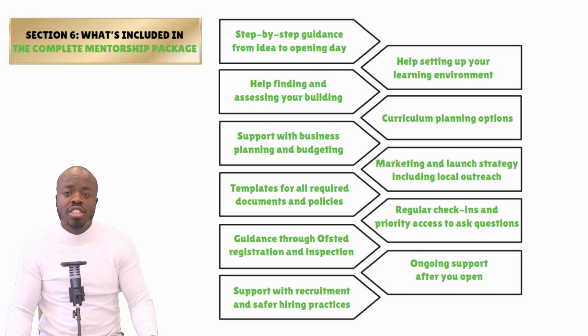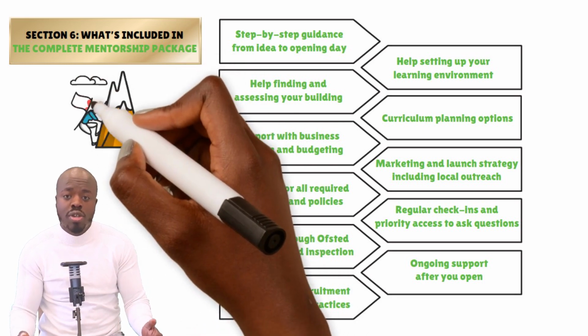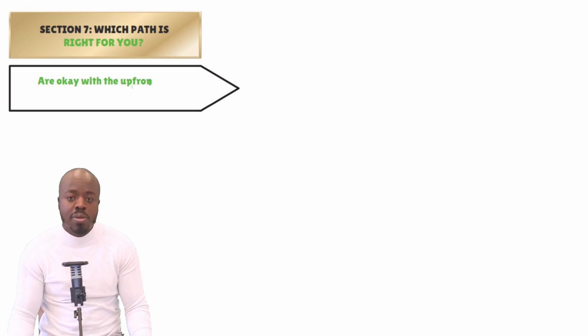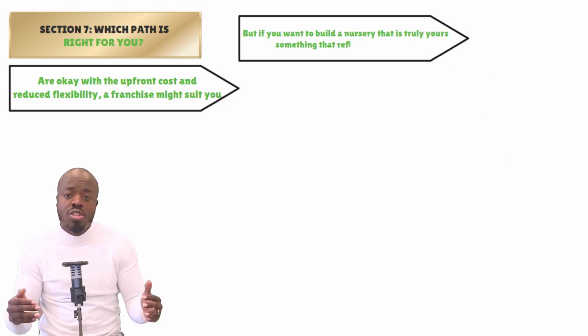This is not a one-size-fits-all approach like you usually get with franchising. It's a personalized journey built around you, your vision and your goals. So what do you think? If you value the comfort of an existing system and are okay with the upfront costs and reduced flexibility, a franchise might suit you. And there's no shame in that. But if you want to build a nursery that is truly yours, something that reflects your values, your creativity and your passion, then going independent with the right support could be the smarter and more rewarding choice.